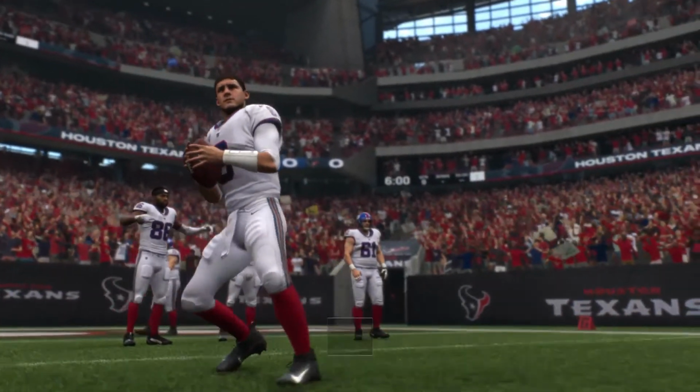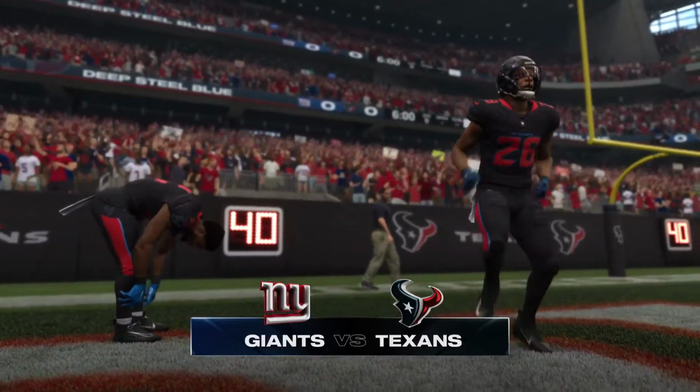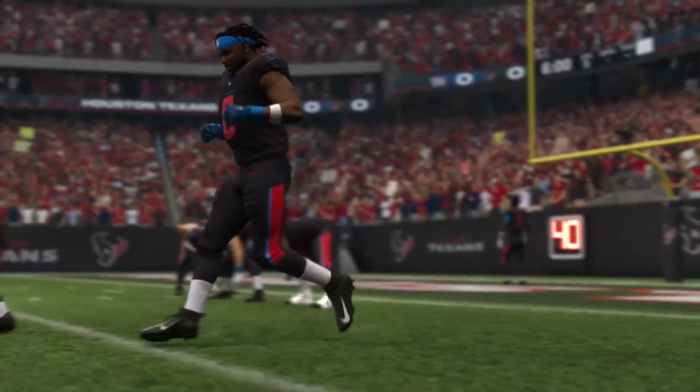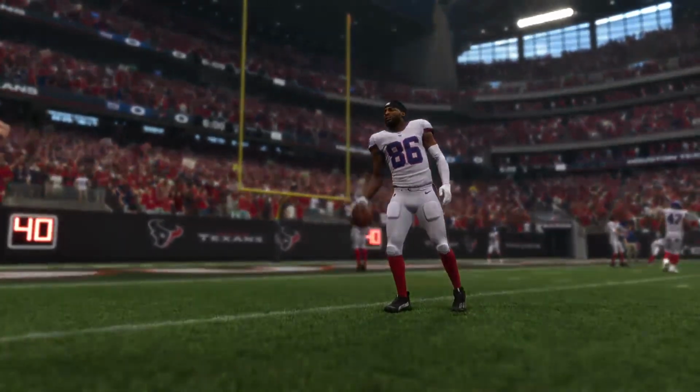It's week 2 of the NFL preseason, where depth charts and playbooks will be put to the test. It's the New York Giants and the Houston Texans, and it's coming up next on EA Sports.